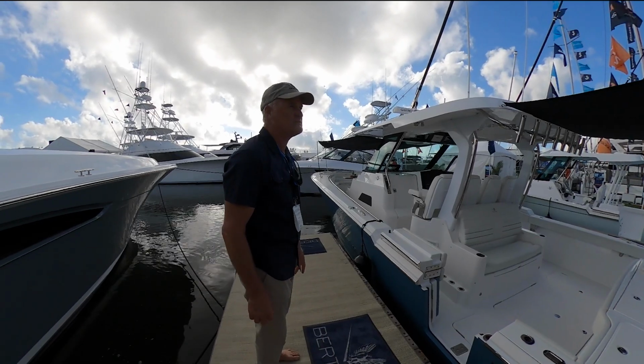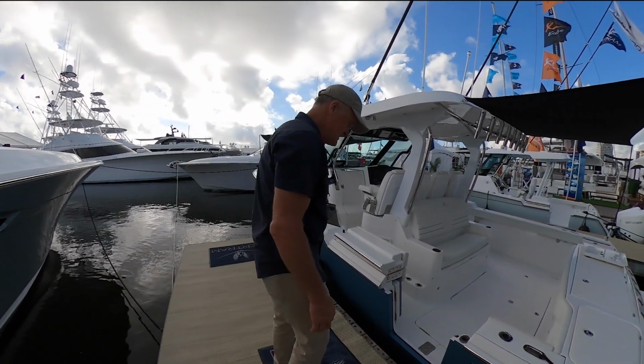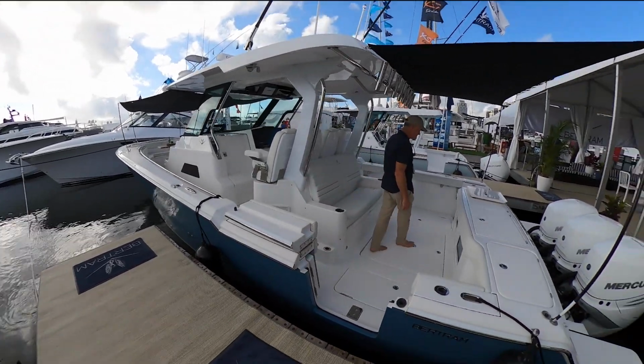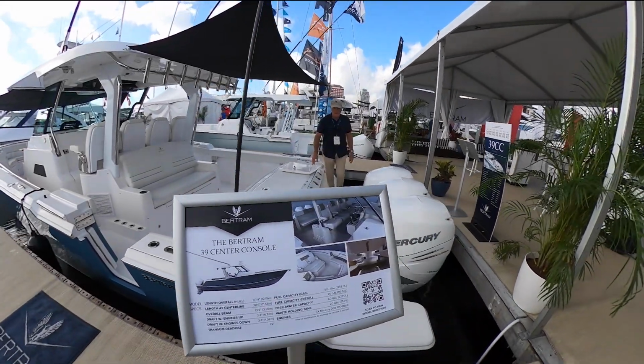You guys have seen me walk through this boat, but I want to do it one more time because it's worth a second look, and we've got a lot more features added to this one that you probably haven't seen before. So take a quick look, kind of give you the boat show tour. Same, we talked about the 28 a moment ago. Gotta love this bridge, man.